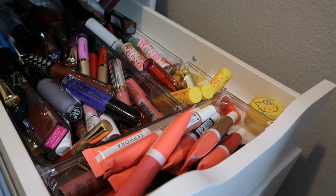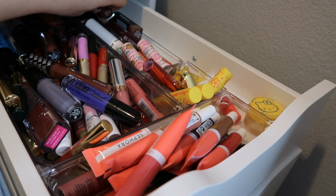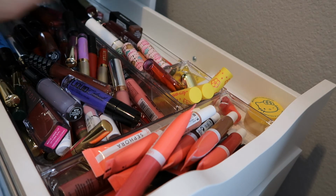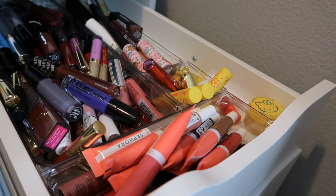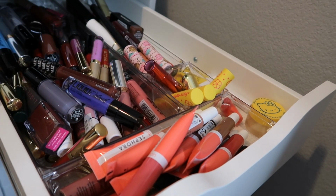I'm gonna keep that. I'm gonna keep that, and then I'm gonna keep that. So I didn't get rid of any of my lipsticks because I don't really have that many like tubed lipsticks anymore. I used to have a whole bunch, but I decluttered a ton last year because I just wasn't using them. And that's all I have left.